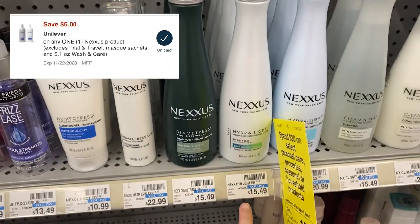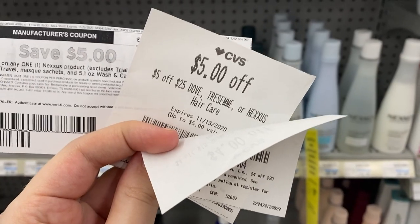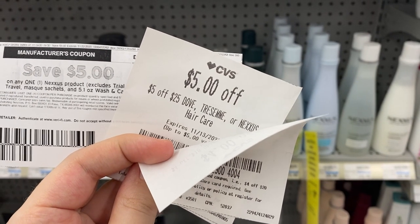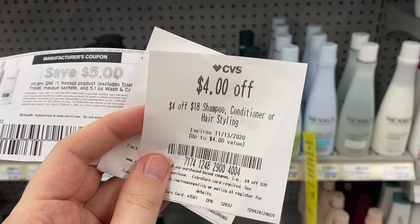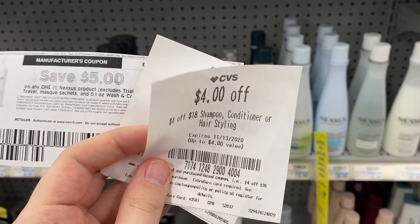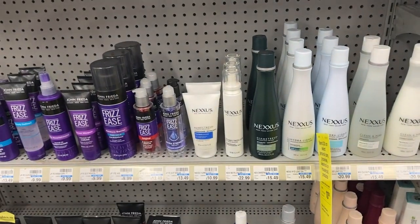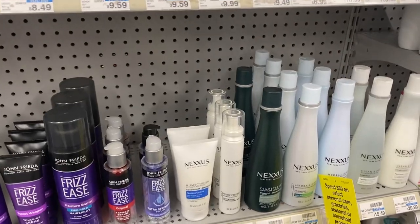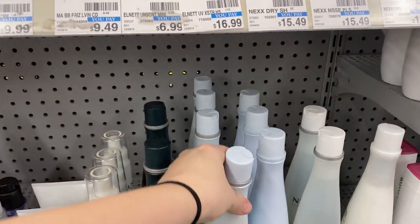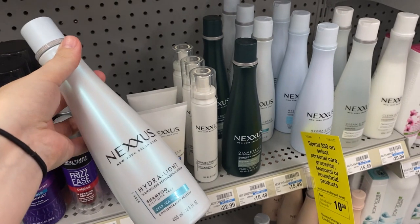And I didn't get a 10 off 30 Nexxus CRT like I was hoping, but I do have a couple hair care CRTs. One is for 5 off 25, any Dove, Tresemme, or Nexxus hair care. And then I have a 4 off 18 hair care CRT. So to use both of these, I would actually have to spend $43 on hair care. But since I'm also buying the Tresemme shampoo, both of these will work. But I'm just gonna include both of these in the Nexxus deal to make things easier.